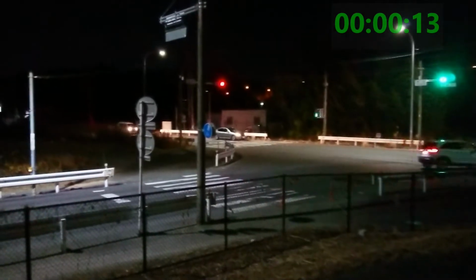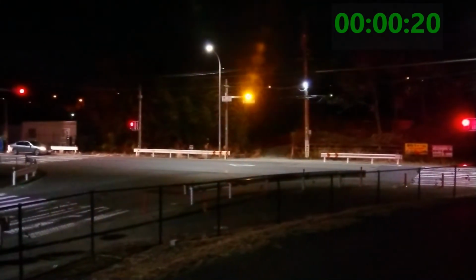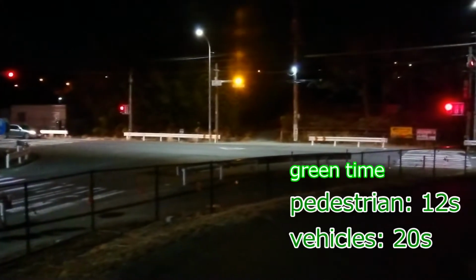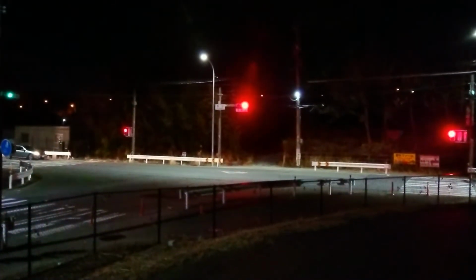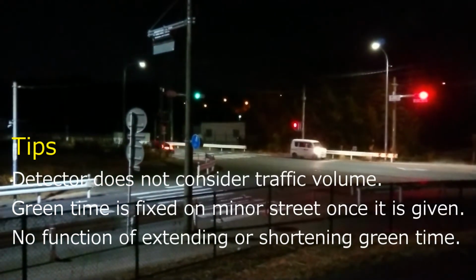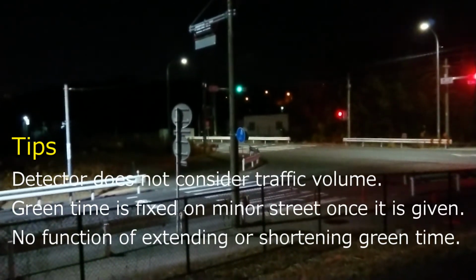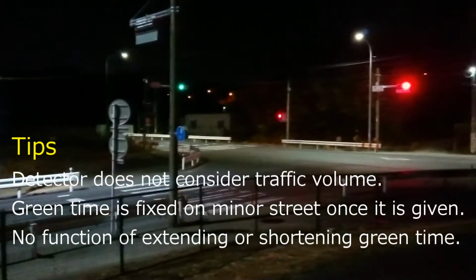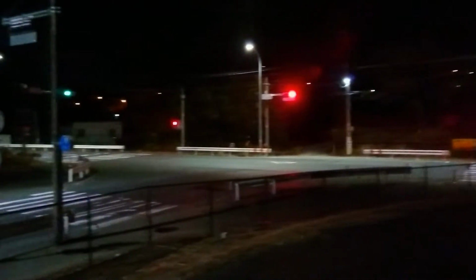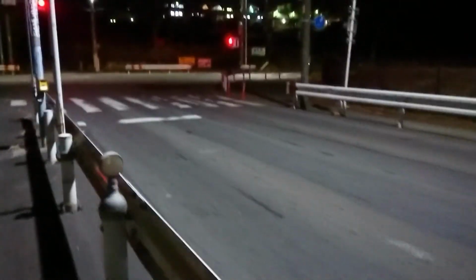And 2 cars going by, and there's another one coming. But still green for the minor street. 20 seconds green, just like the previous phase. The point of this traffic light is that when the minor street gets a green light, the time on green is fixed. They are not counting the traffic. In this case, even if there was only 1 car on the minor street, the green time is still 20 seconds. Or even if there were 20 or 30 cars, green time is also 20 seconds.